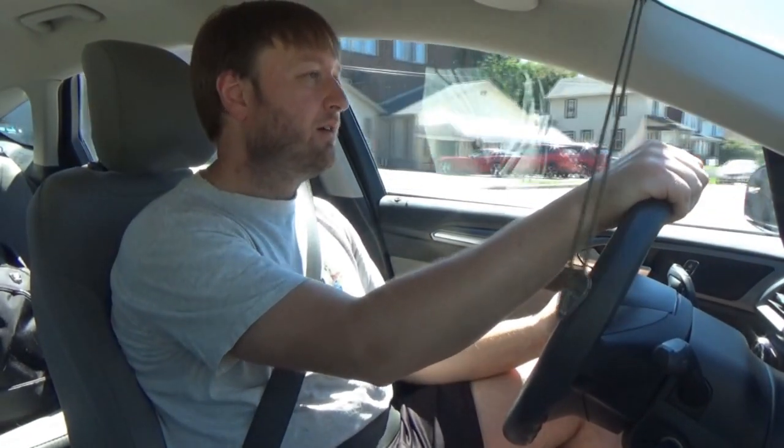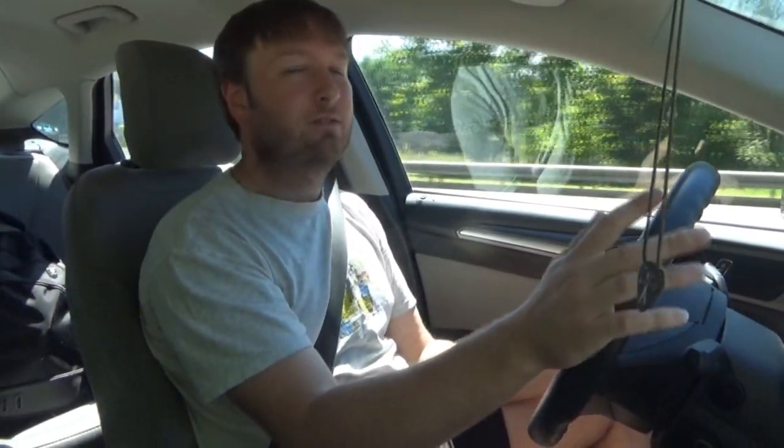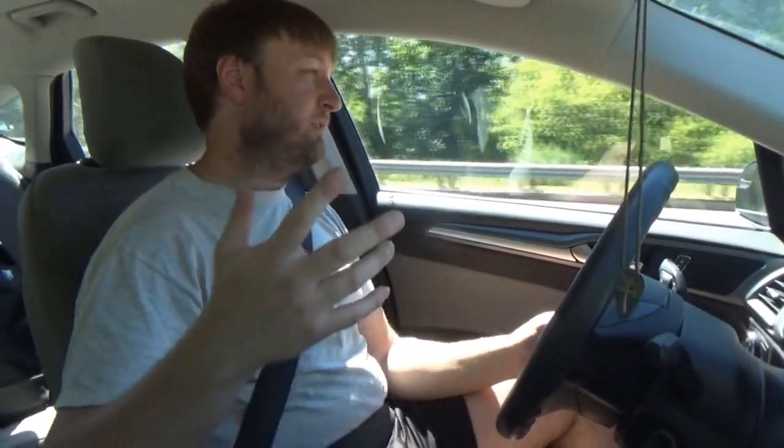I still have a fun time driving this car. I still love being behind the wheel of this car. I'm not bored with the car, is basically what I'm saying. Lately I've been using the SelectShift manumatic feature a little more, because I never really used it. I was really happy to have a car with sport mode and SelectShift.